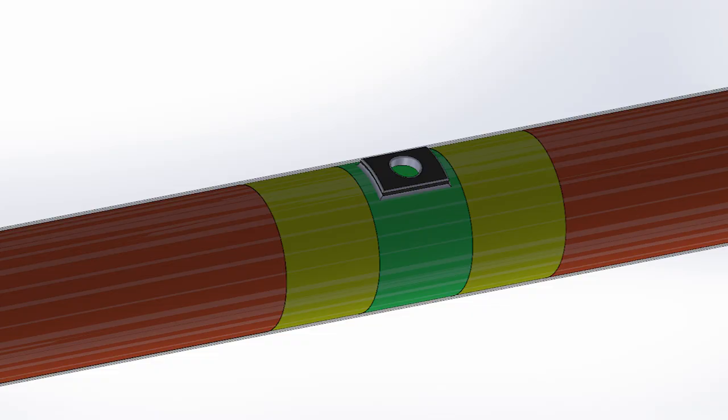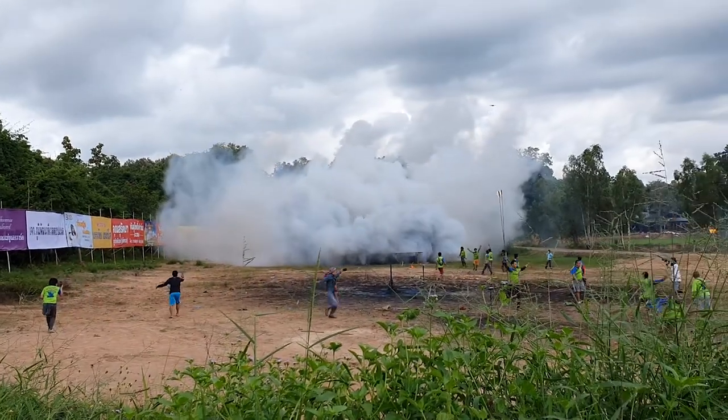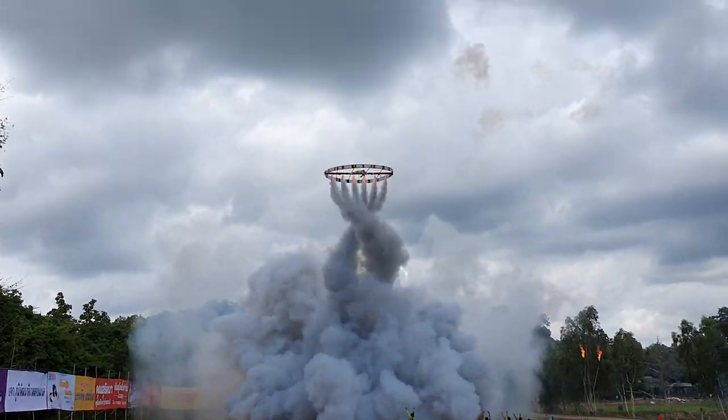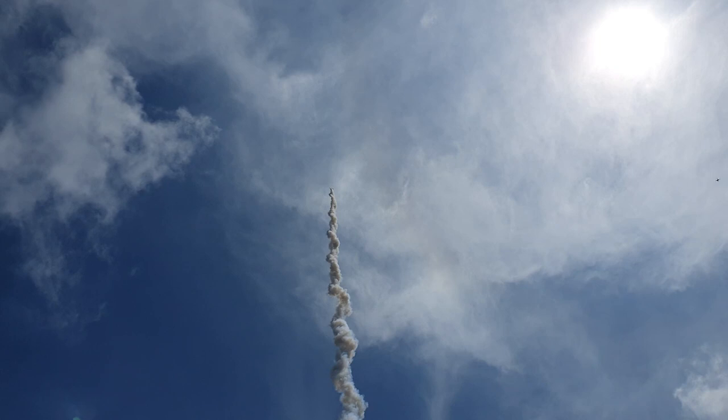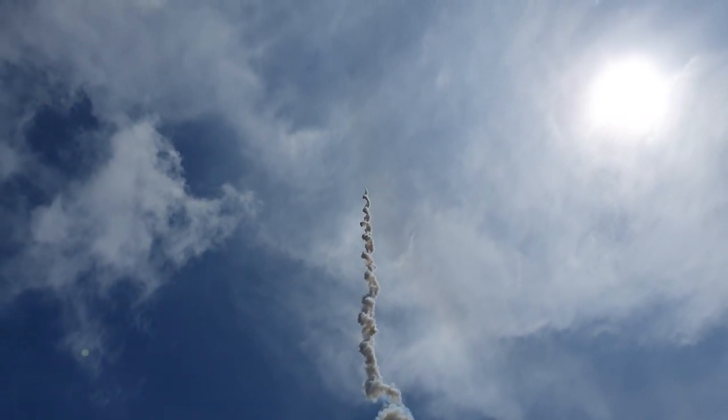The slowest burning propellant is positioned to coincide with the rocket nozzles. This allows you time to run away when the things get ignited. It also allows the rocket to spin up before the real thrust kicks in, so when it does finally hit liftoff thrust, it's spinning at the correct speed. The thrust output of the engine should therefore increase as the thing starts to take off, with the fastest burning and most violent propellant happening when it's way up in the air, well out of harm's way.